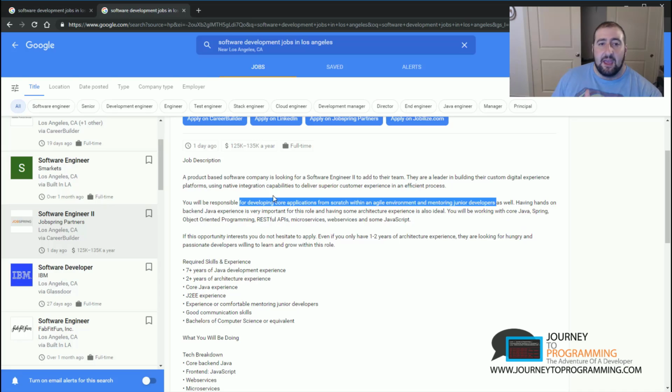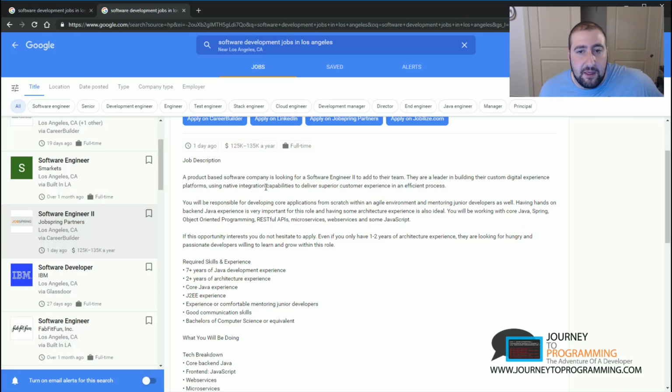And you can see here they're looking to pay somebody $125 to $135. That is definitely a little bit higher than an entry level would get, especially in LA. I definitely think this is a mid-level software engineering job. That's why it's a level 2.